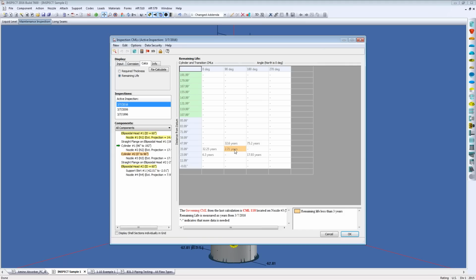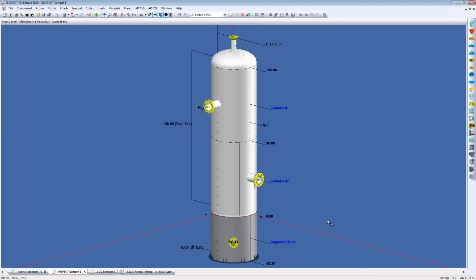Now, I'm going to come back to this later because I'm going to show us how we can do some re-rating as well. But that's an example of how we could use that Interpretation 98-14. Again, I encourage you all to go to the National Board website and get that interpretation.